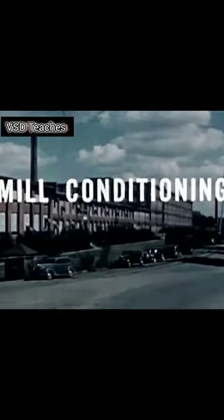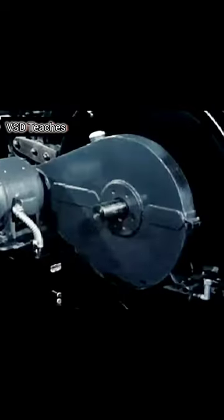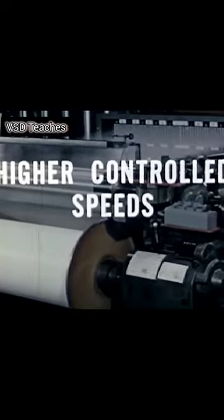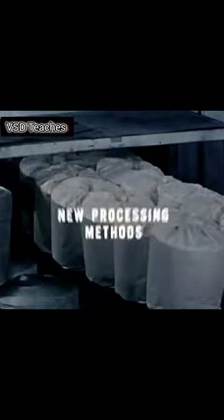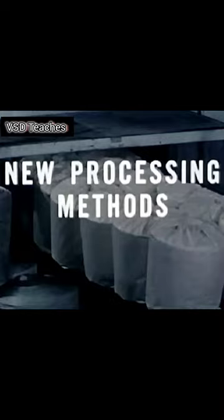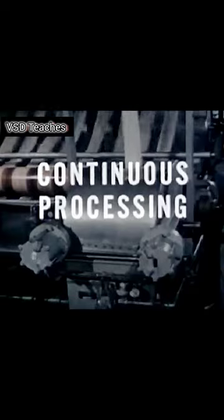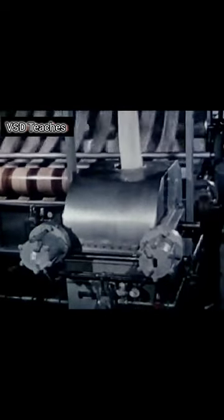Mills who are following these progressive production trends to tomorrow's textiles. Mill conditioning for maximum overall mill production. Power at the point of use, putting electric motors right where they're needed to increase machine production. Higher control speeds to closely coordinate each step in fabric making. Finer quality control to meet the growing demand for better textiles. New processing methods to help solve old problems and create new markets. And continuous processing, the modern textile technique of mass production by range-driven equipment.